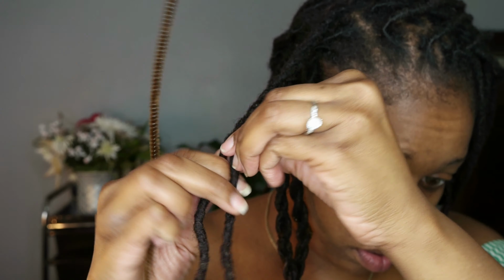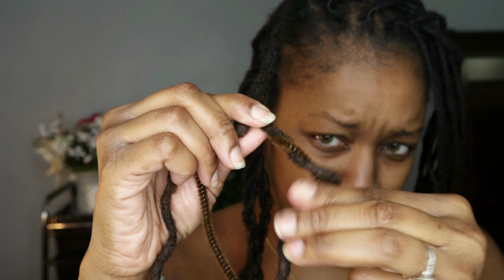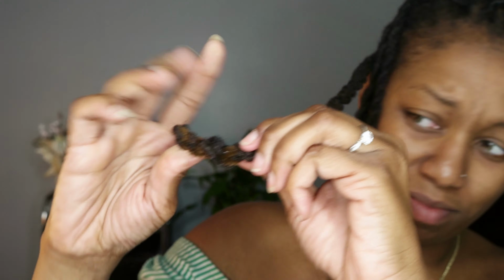So I'm going to continue that process, doing the two-strand twist down the entire length of the lock, attaching that pipe cleaner to the bottom half simply by rolling my actual lock onto the pipe cleaner, okay? One lock on each half of the pipe cleaner. Then we're just going to continue to twist, okay? I'm pretty much going to do this with all the locks.